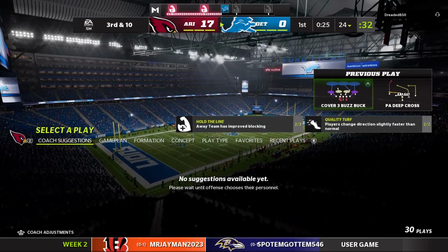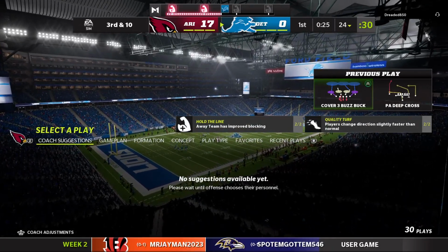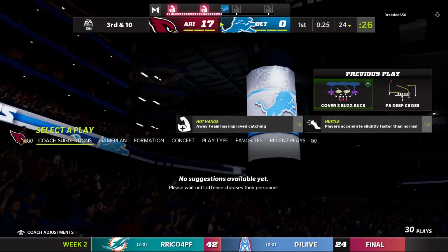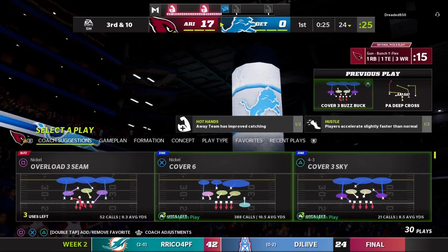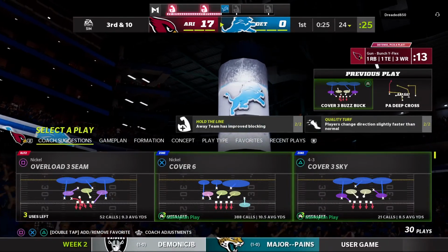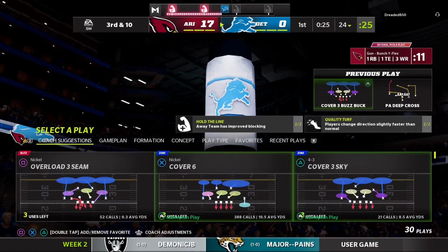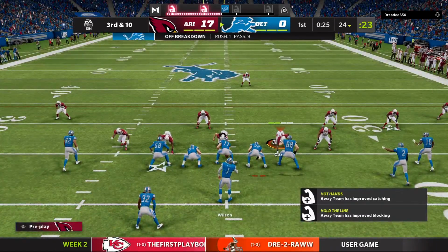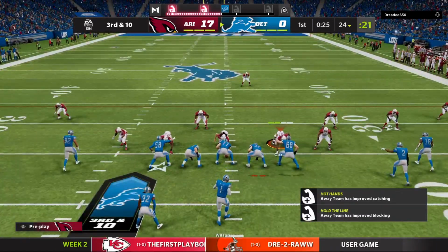Well, so far in this drive, they've done some good work. They force incompletions on 1st and 2nd down, bring up 3rd and 10. That brings up the big question. Do they bring pressure, or do they play coverage on this down? So back-to-back incompletions, and that has them staring at a 3rd and 10.